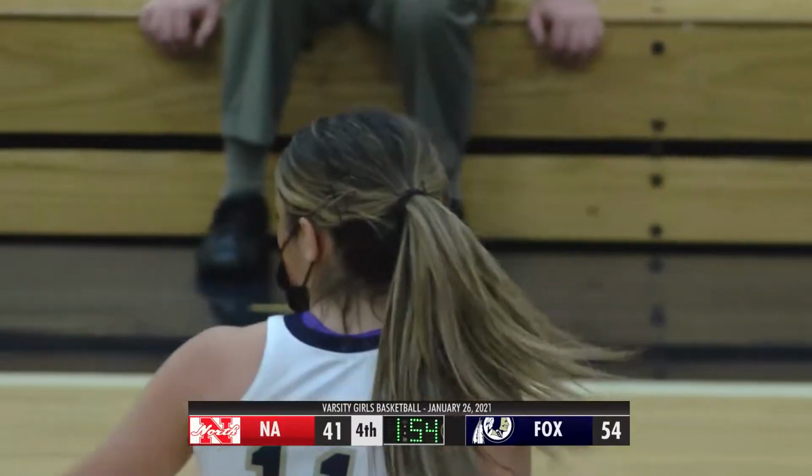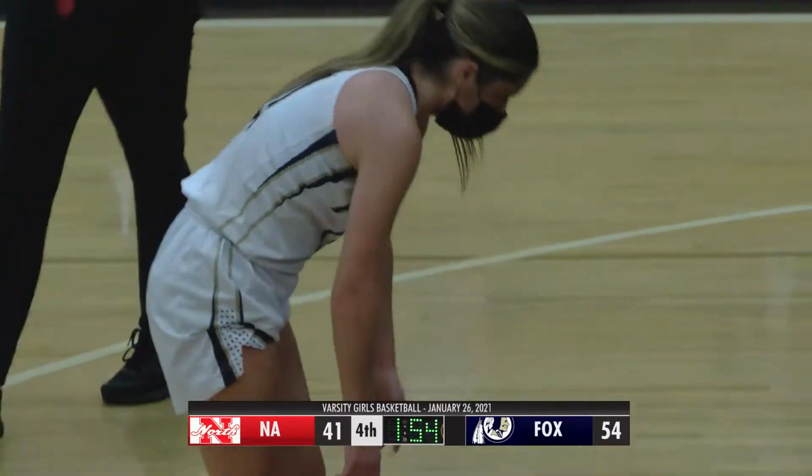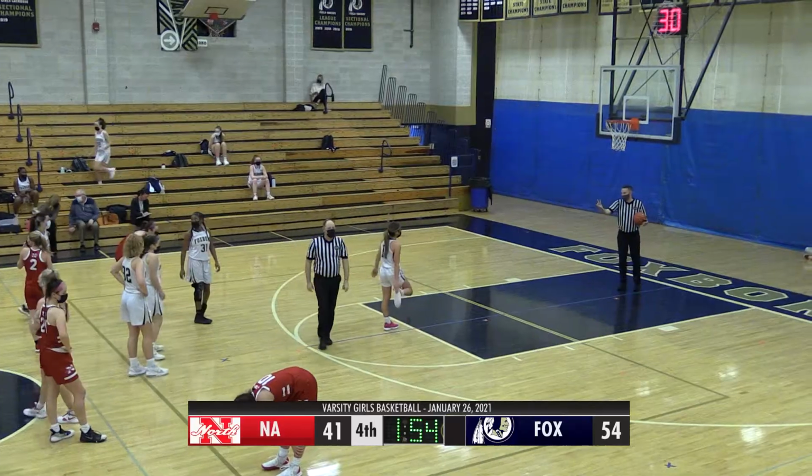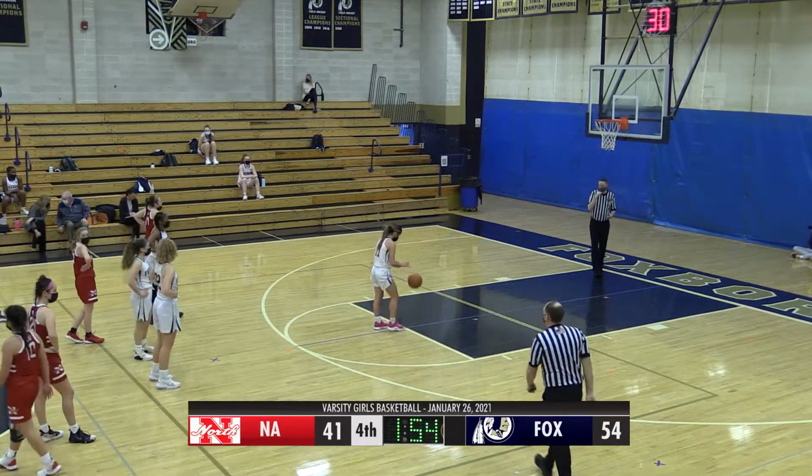You don't see the guards coming off the picks too often for Foxborough. It's usually the forwards or the centers. That's a nice curl. I like how they curl. It's the way to do it.